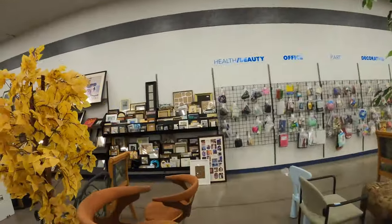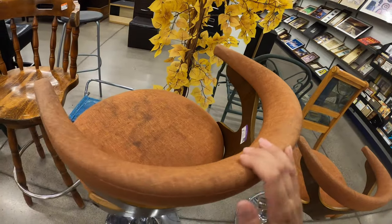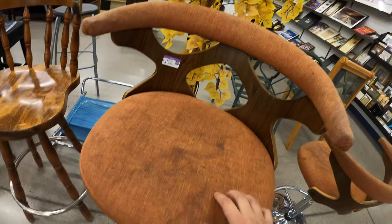Furniture section of this Goodwill is usually pretty lit. Like, look at these. New upholstery work, that's for sure. Or just a good clean.